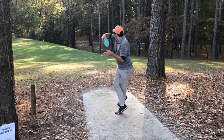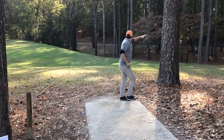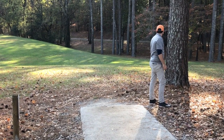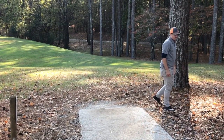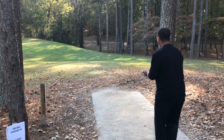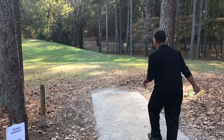Ben going with the Nova, maybe playing for an air shot just to sit down by the basket, turns it over a little bit. Should have an outside the circle look there. Yeah, should give him a good look. He likes it. A little chuckle as he was coming off there.